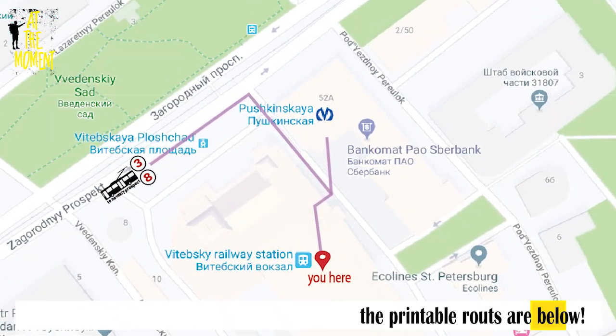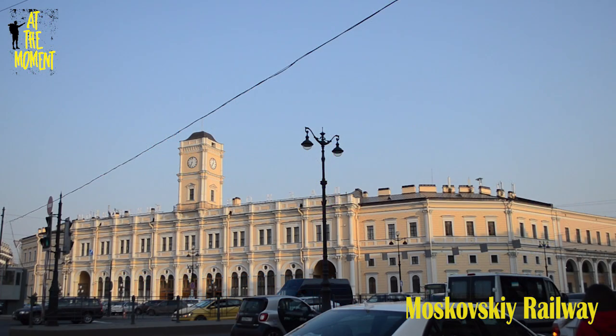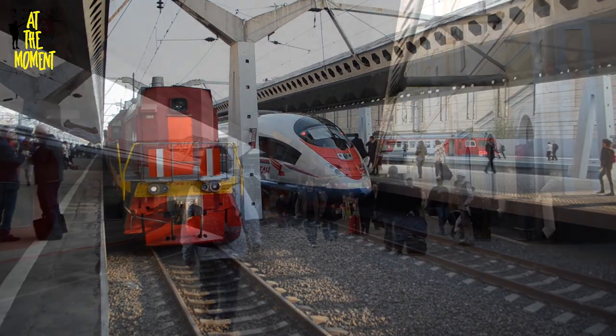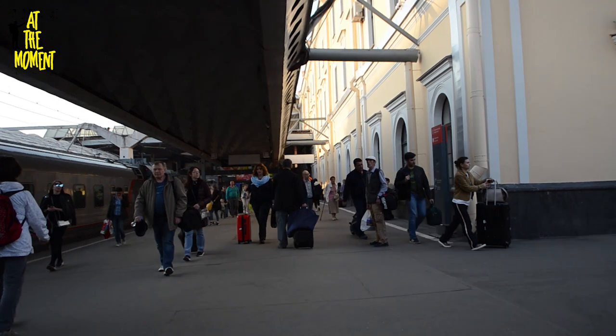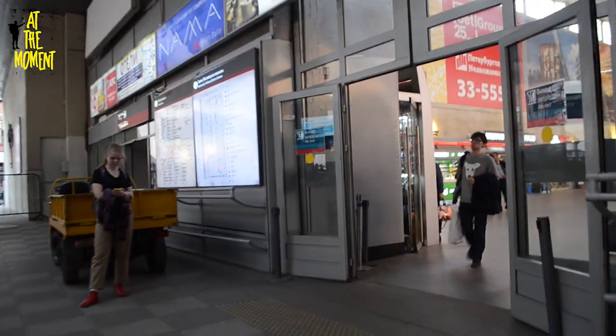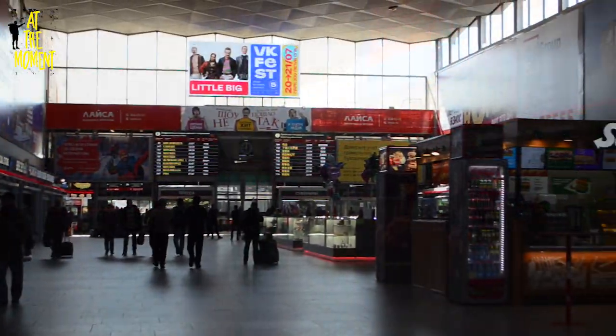Moscow train station is situated right at the heart of the city center. From this point, you can walk to most of the city attractions and to your accommodation, if it's in the area, or use the public transport or a taxi, if you prefer.